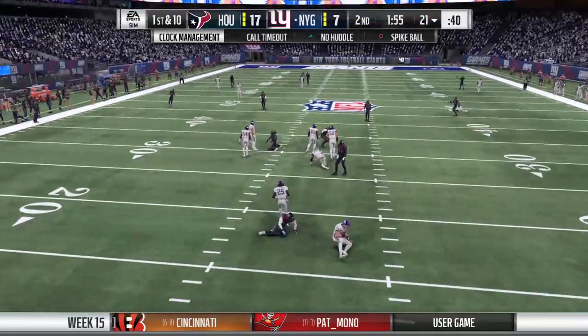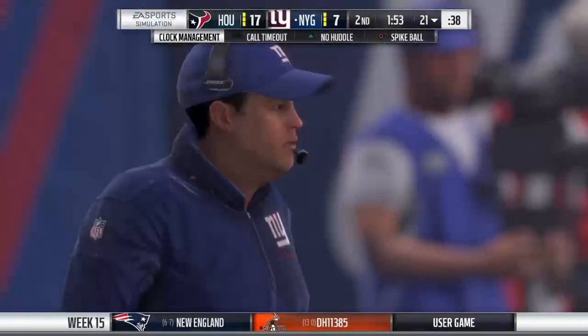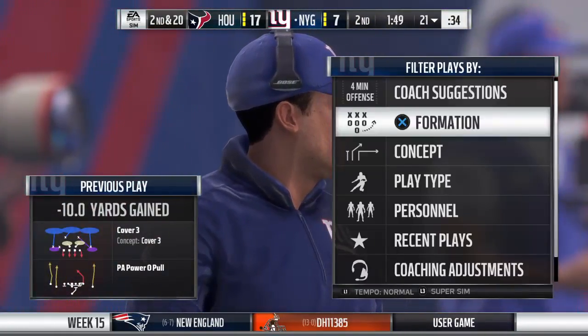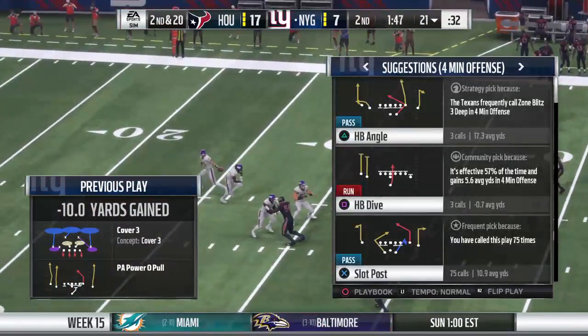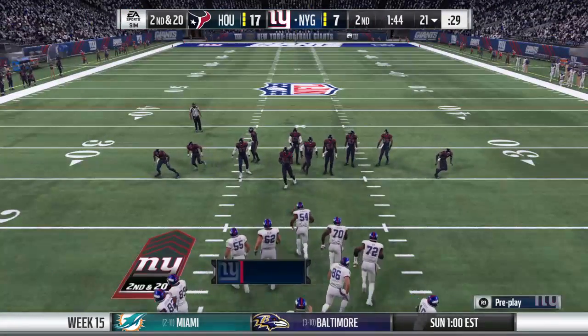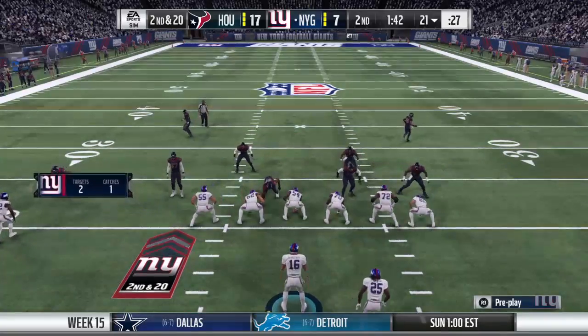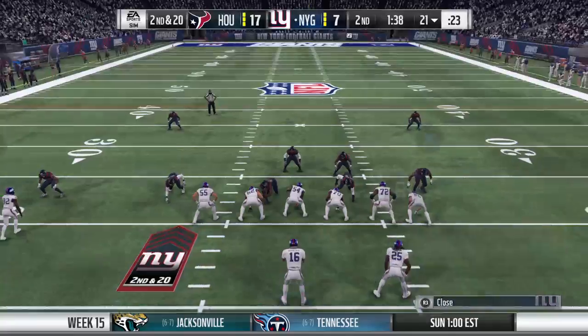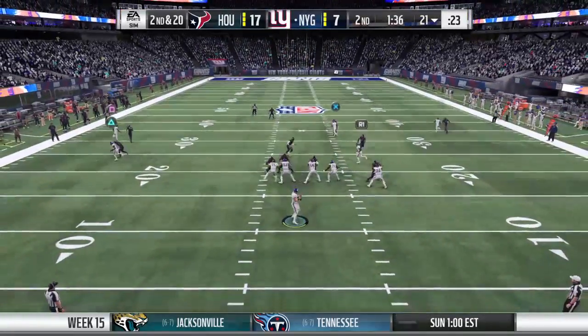And he can't find anywhere to go with it, and he goes down. Jeremiah Tauchu in there to drop him for his 11th sack of the year. And plays like that really hurt play calling. They had a really nice gain on the previous play, but gave about half the yardage back on the sack. Excellent pressure up front. Nowhere to go with the football.